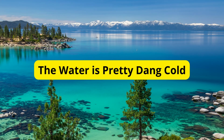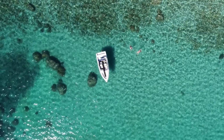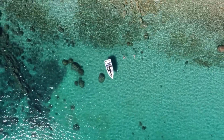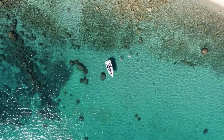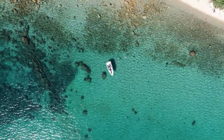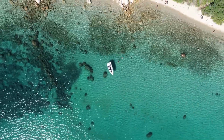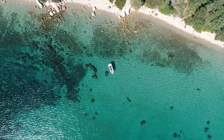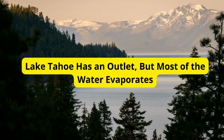Lake Tahoe is a popular summer destination, but it's a true fact of Lake Tahoe that the water is very chilly. Surface temperatures on the lake can be as cold as the low 40s in the winter, and it heats up to a blazing 65 degrees in the summer. To compare, the water temps around Iceland in the summer are 52 degrees and the Caribbean is always a balmy 80.